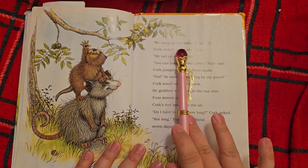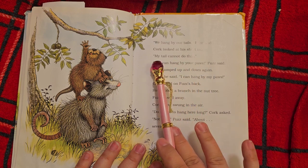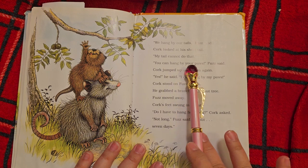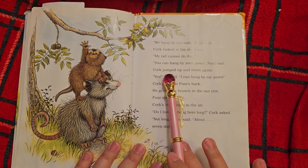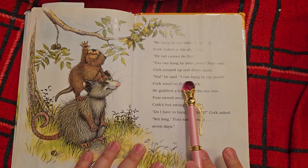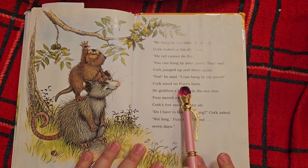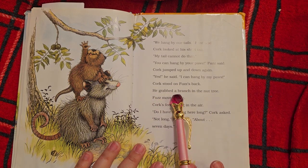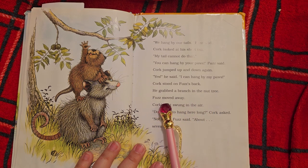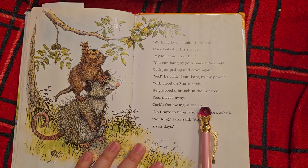We hang by our tails, Fuzz said. Cork looked at his short tail. My tail cannot do that. You can hang by your paws, Fuzz said. Cork jumped up and down again. Yes, he said, I can hang by my paws. Cork stood on Fuzz's back. He grabbed a branch in the nut tree. Fuzz moved away. Cork's feet swung in the air.